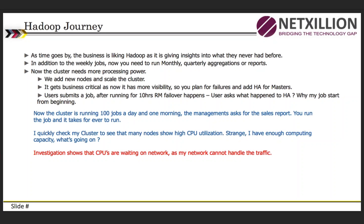Okay, I need 40 nodes. I have already added a few nodes as well after that. I had asked for more money to increase my servers, but still it is having high CPU utilization. So what is the problem? Investigation shows that CPUs are waiting on network, right? So I never planned for that.